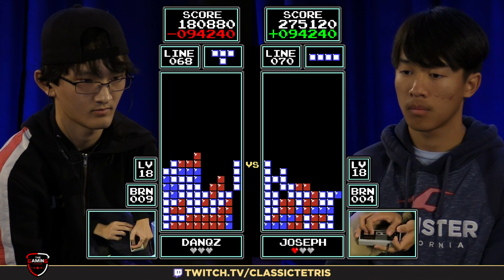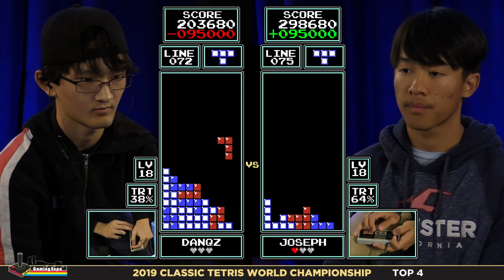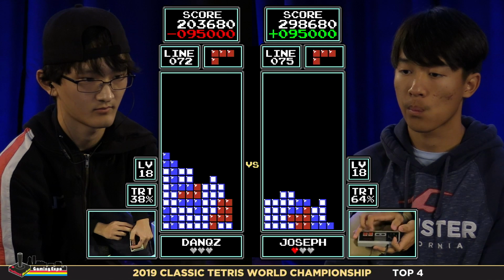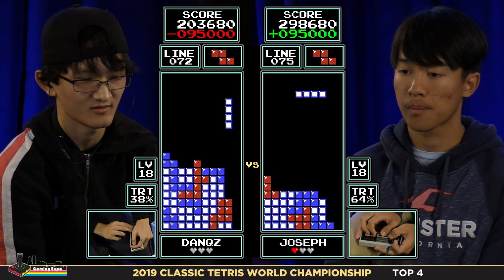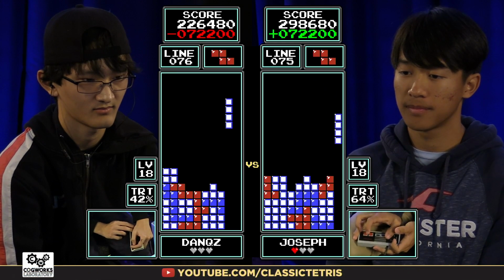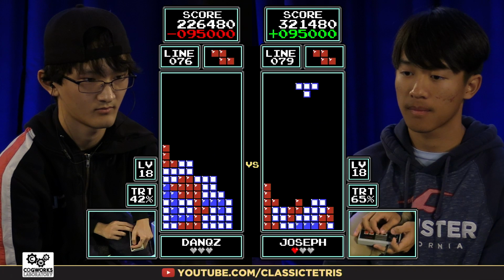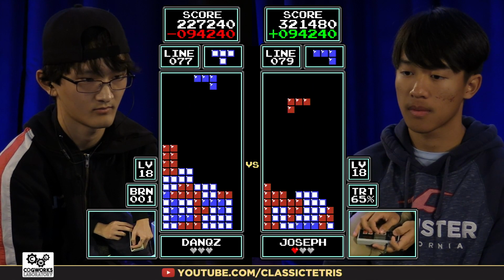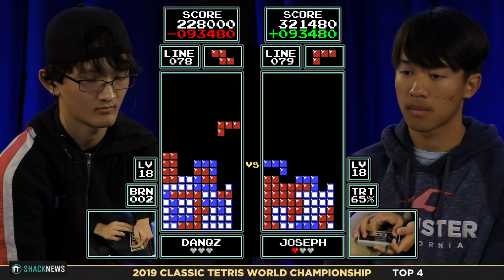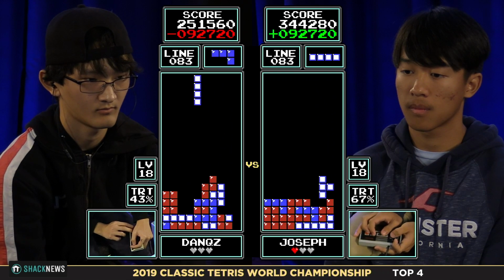Just like that. Nice last second adjustment to slide that I piece over one to set himself up for the Tetris. Joseph's lead widening now, almost at 100,000 points. Dan QZ's got some catching up, and he does with that Tetris. Dan is waiting for another long bar because he's going to get another Tetris here. But again, almost like another drought that we're running into. There we go. Boom, simul Tetrises.